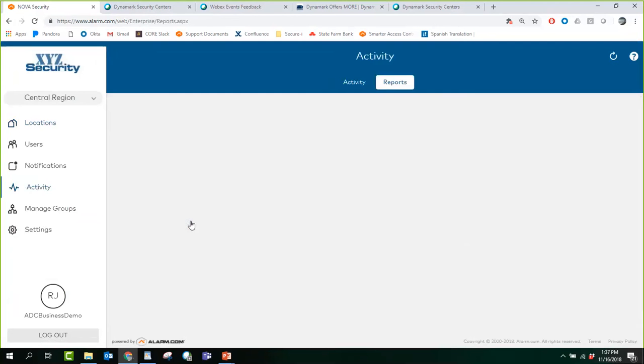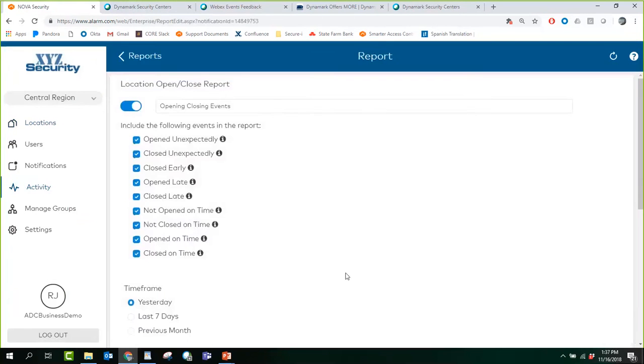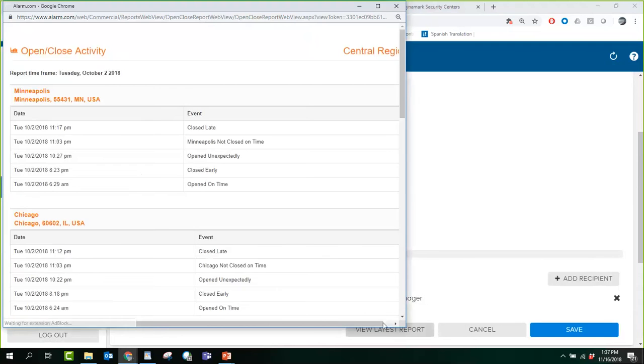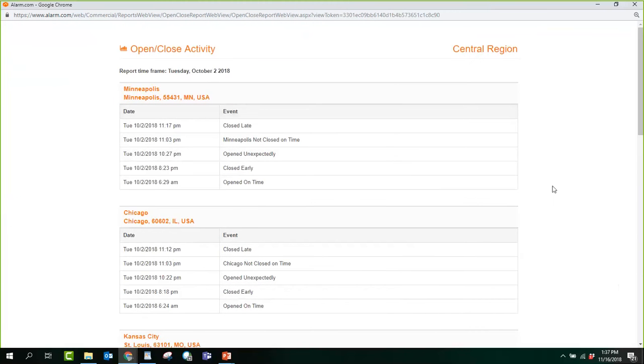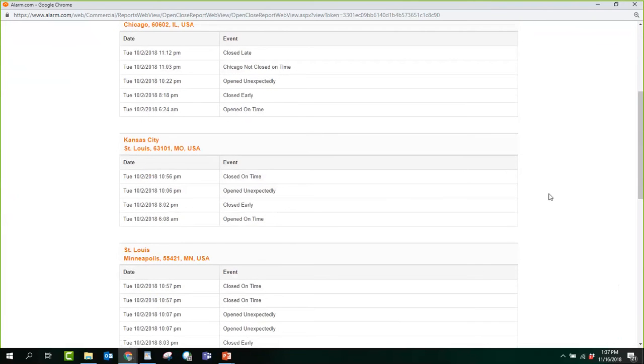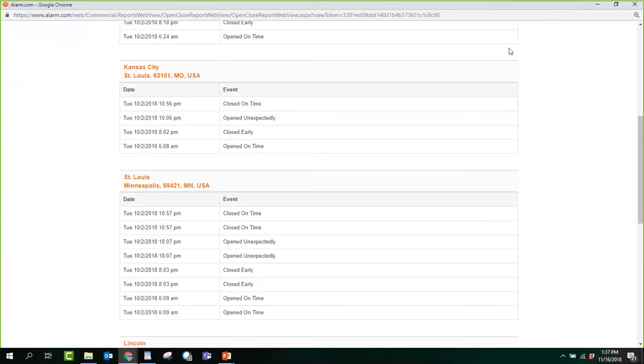So with these reports, we have an open and close report. Pretty straightforward. You can get this daily, weekly, monthly, or all 3. And here you can see from each location, if they had multiple locations, the open and close events. If they just have one, of course, you would just see one on this page.